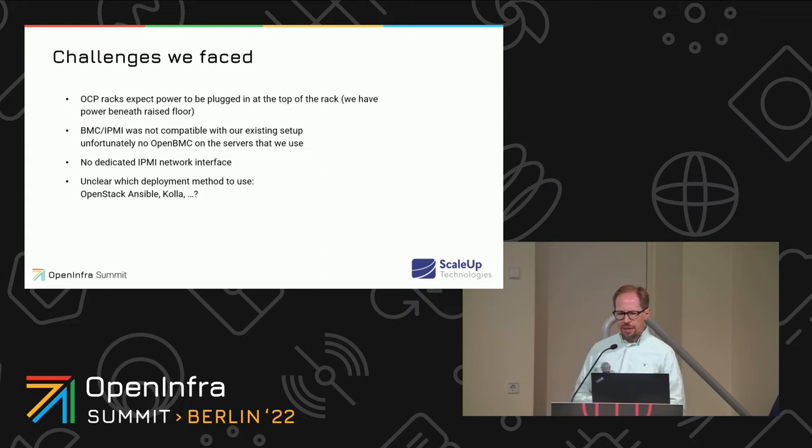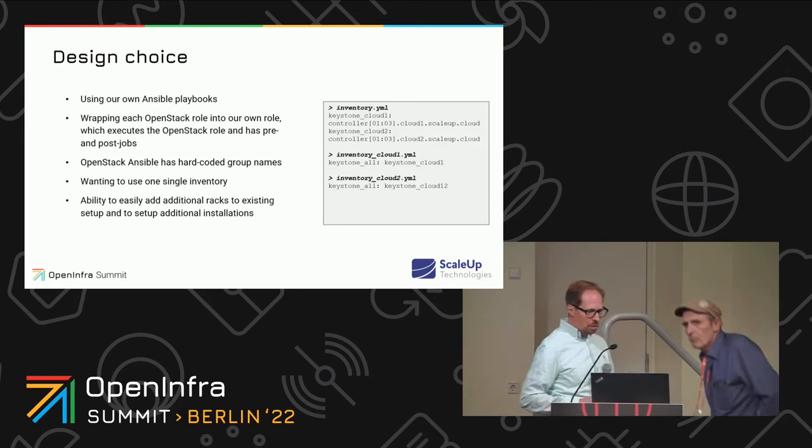Another challenge that we faced was that now you don't have any traditional servers anymore, just a full rack with servers that don't even have space to put a name tag on them. You also have to rethink your deployment methods and how you go about installing OpenStack, installing Ceph and all the likes. So we had to decide on a way to do that, and Frank will tell you a bit more about that.